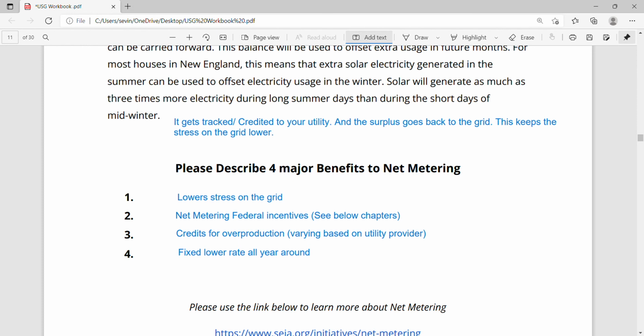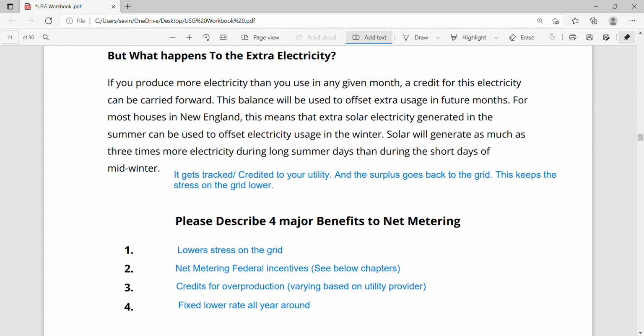So there's a lot of benefits to participating in the net metering program, which is a federal program put in place back in 2016. So there's a lot of benefits for net metering, specifically for the grid, your neighbors, yourself included, credits, and ultimately saving money annually, yearly, and for the next decade.